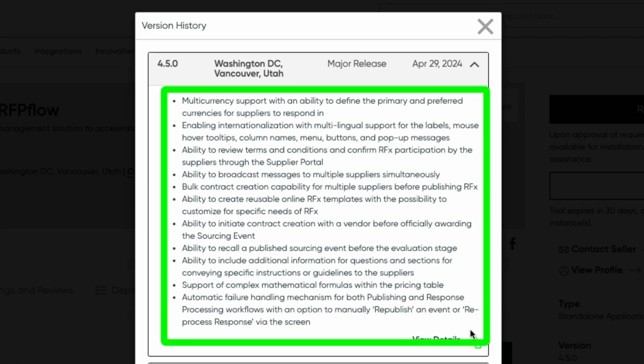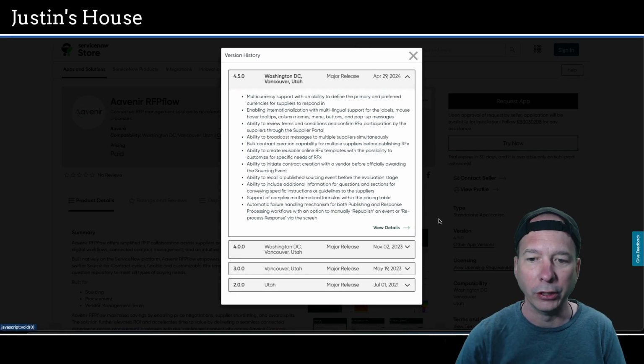ability to create reusable online RFX templates with the possibility to customize for specific needs of RFX, ability to initiate contract creation with the vendor before officially awarding the sourcing event, ability to recall a published sourcing event before the evaluation stage, ability to include additional information for questions and sections for conveying specific instructions or guidelines to the suppliers, support of complex mathematical formulas within the pricing table, automatic failure handling mechanism for both publishing and response processing workflows with an option to manually republish an event or reprocess response via the screen.